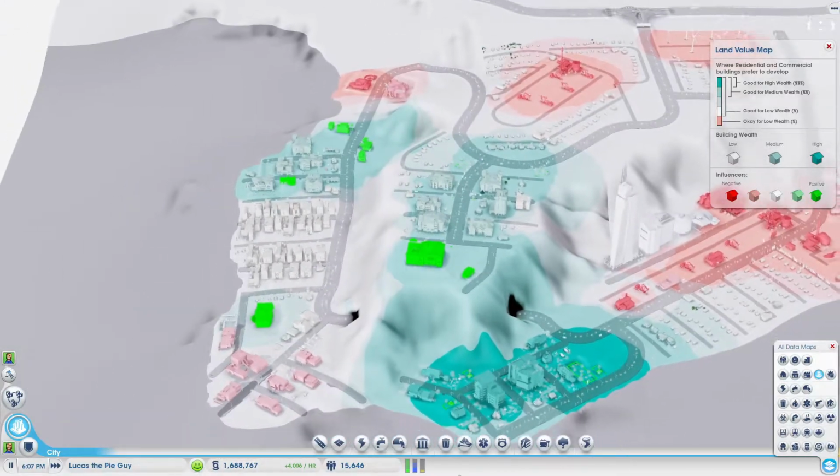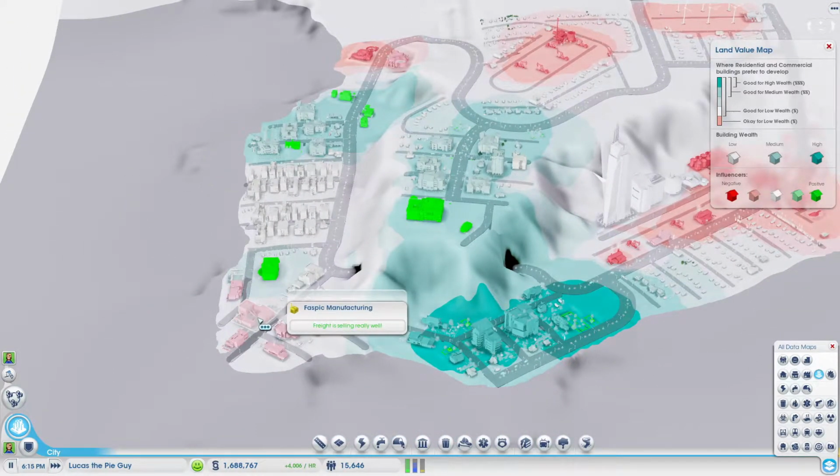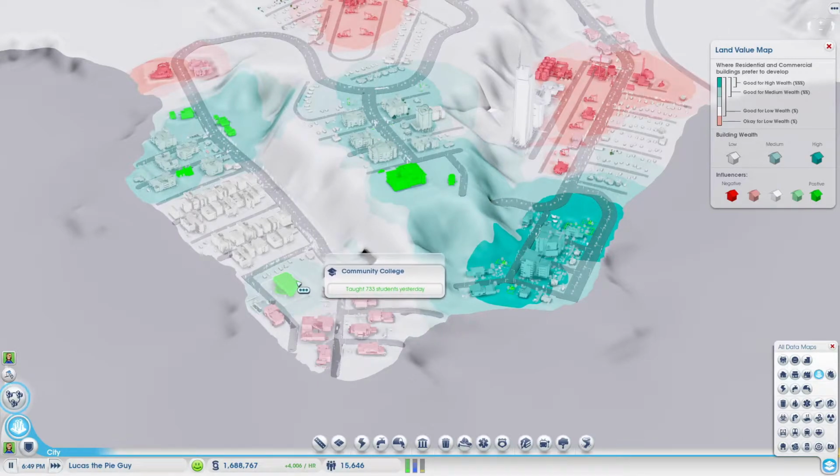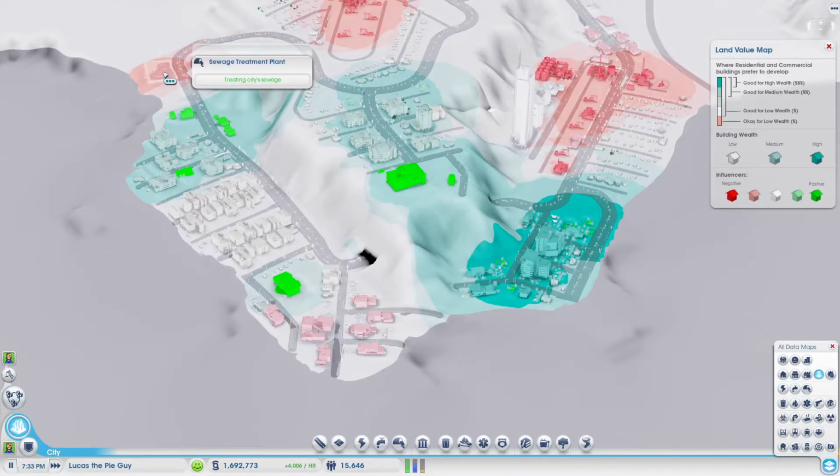Here's our land value map. So these high-tech factories are not as bad for land value, right? And the community college actually helps buffer these guys from this. But this is all low wealth. This is medium wealth here, and this is high wealth here. This is medium wealth here.